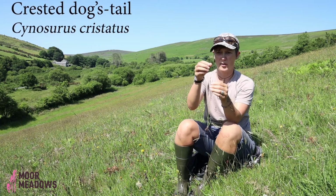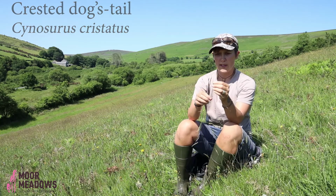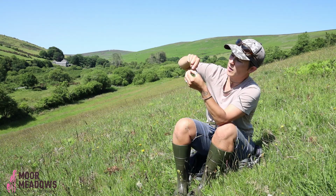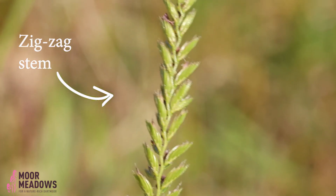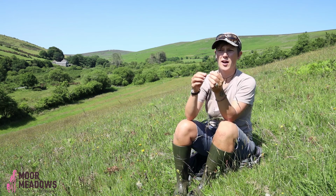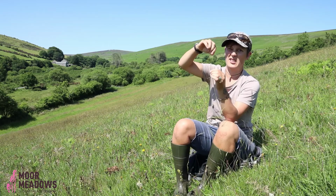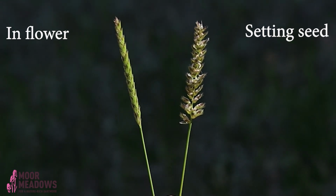This species is Crested Dog's Tail, and it tends to be found in semi-improved and species-rich grasslands. And if you look closely at the spike, so the overall flower head, very often you can see the stem of the flower come up to the base of the spike, and then it zigzags up through the flower. It's quite a dense grass, and it's not one that you can pull the spikes off. I don't know if anybody else does this, but I very often, as I walk past grasses, pull the flowers off, and there are some species that are really nice to pull off and some species that don't pull. This is one of those that doesn't really do anything. So it's quite a compact cylindrical flower head and quite characteristic.